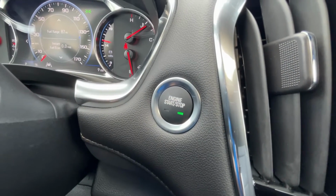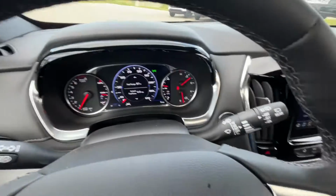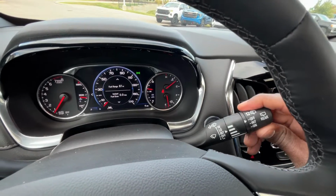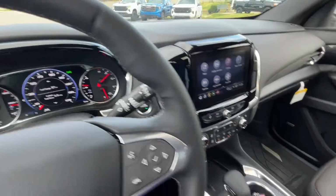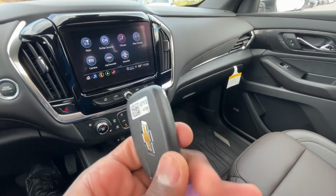And there's our push button start. Then we have our automatic high beams here. We can toggle that, turn signals, windshield wiper controls, and then our rear. And then finally, here's our key fob with remote start.